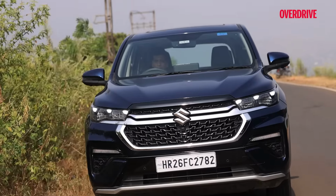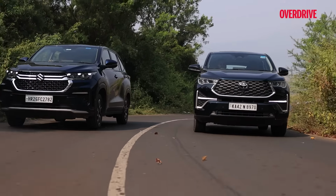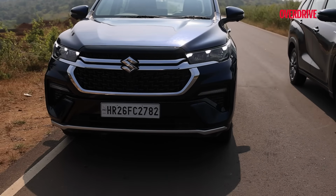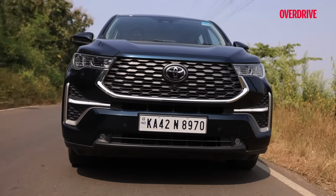We also put the two MPVs through a real-world fuel efficiency test, and no surprise, the two cars were close to each other. The differences you see are probably down to driving styles and charge levels in the hybrid system's battery. This can affect mileage notably, as our earlier experience suggests, but on this occasion that wasn't the case.